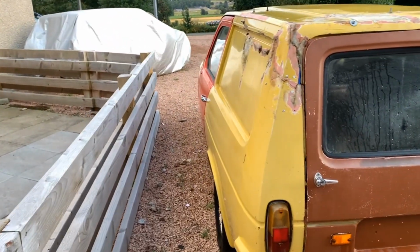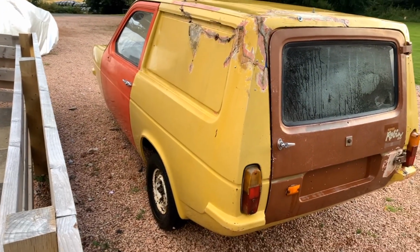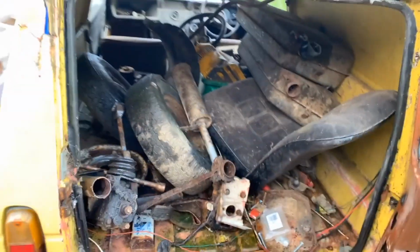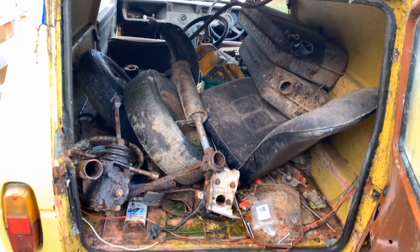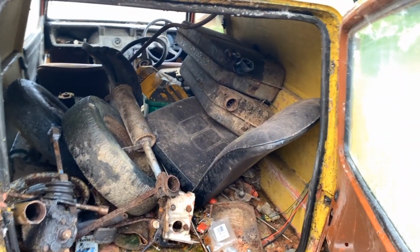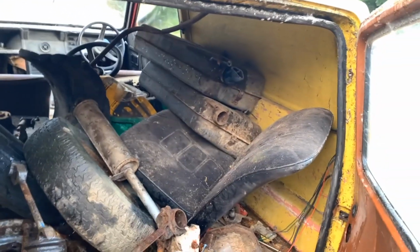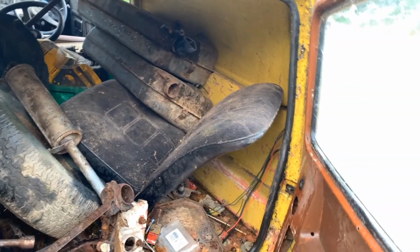So here we have it, the Robin van. As you can see, this is my job for tomorrow: emptying out all of the interior, because there are a lot of parts. So that's my job tomorrow. I see there's some hinges in there as well.